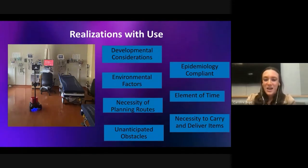So of course we knew that the Omnibot was going to be epidemiology compliant since it's made of all plastic and metal. That meant that it could be wiped down with our bleach wipes, which is the restriction that is required for anything going onto our BMT unit. But something that I realized when I started using it firsthand is that this also meant that the Omnibot could be present for sterile procedures, which are the majority of procedures that occur with BMT patients. So that was a great realization.